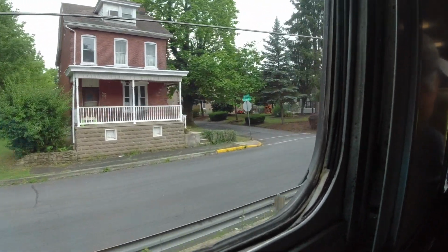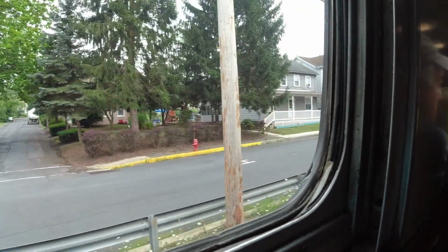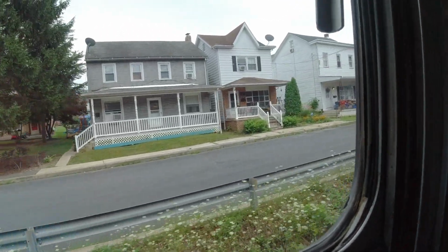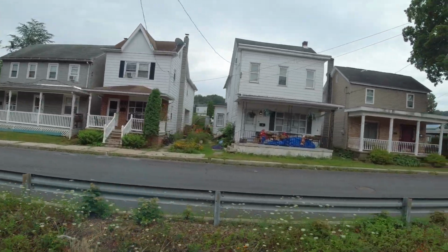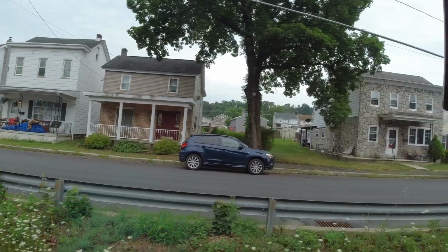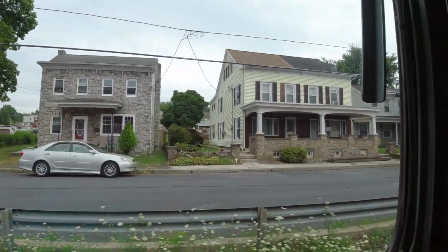So we're certainly not getting the crowds you get with 425 or 2102, but we do have a few folks out here rail fanning today, which is pretty cool. Just looking at these houses here, thinking how cool it would be to live right here. You could have a nice train layout either in the basement or the attic, and you could watch the trains across the way.